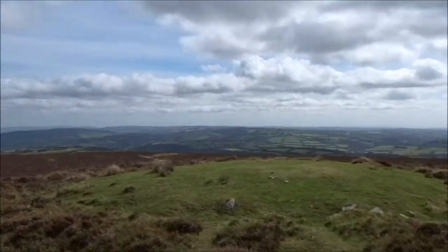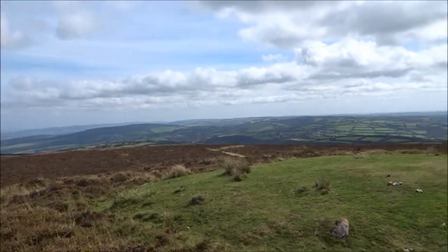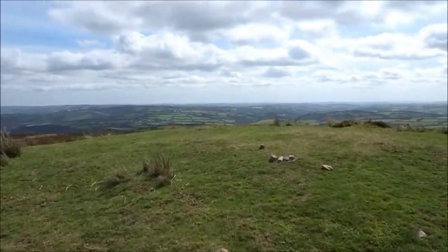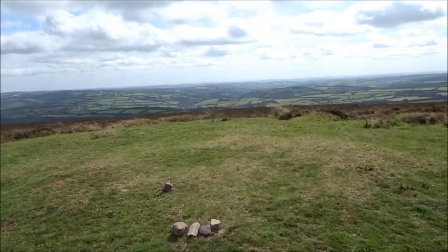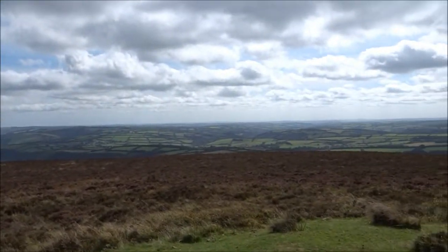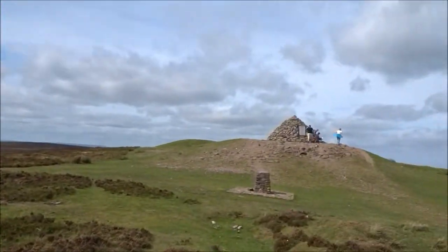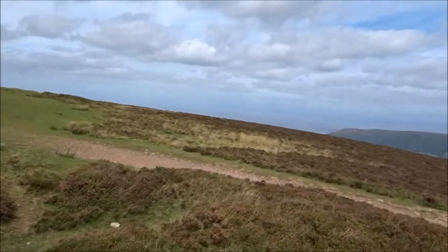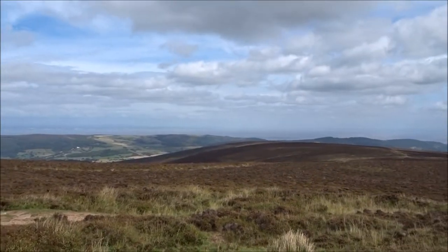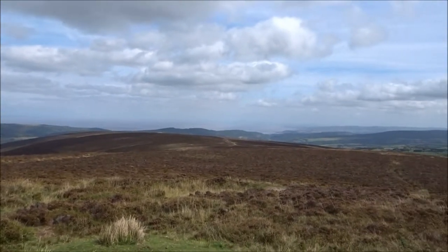Right, I'm going to turn off for a minute. Just go on these various little humps, which are probably a little bit complex. Who knows? The beacon will guide your way. Right, I'm going to follow a track over there now.